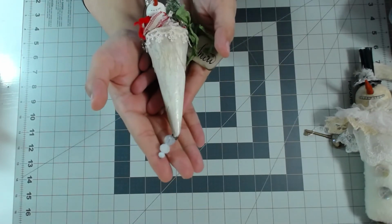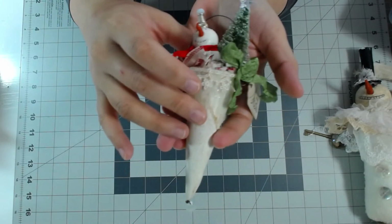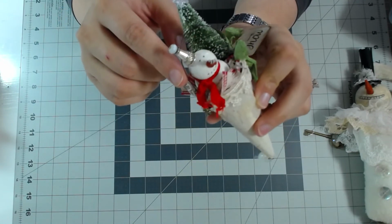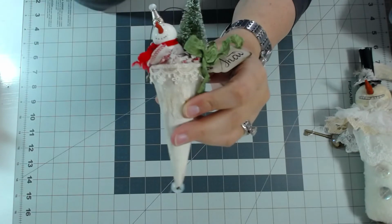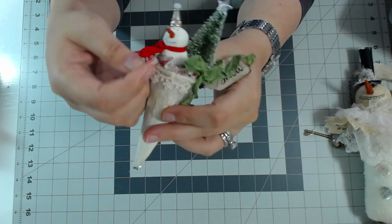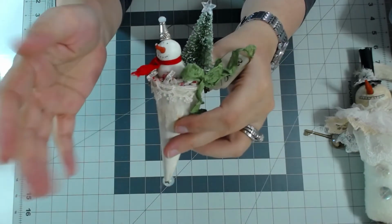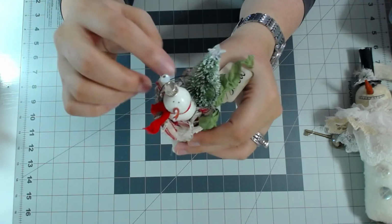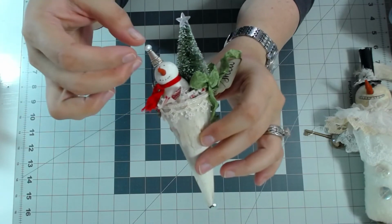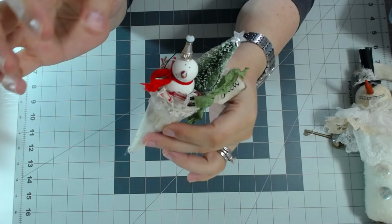Anyways, then I just put a dangle on the bottom with some glass beads, and here on top is a little tiny snowman. It's made out of paper clay, and there's his little tiny nose. And then before I put him in, I put some shreds of fabric. I love ticking. Ticking's one of my favorite fabrics, so I put that in there, and then some shredded book paper and a bottle brush tree with a Tim Holtz star, and then a glass bead up here to make it look like a little hat.